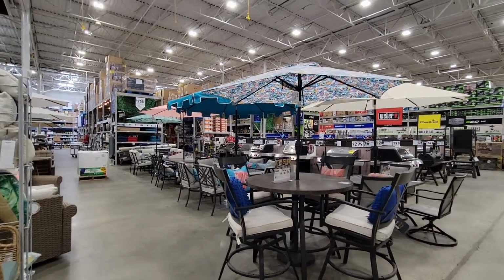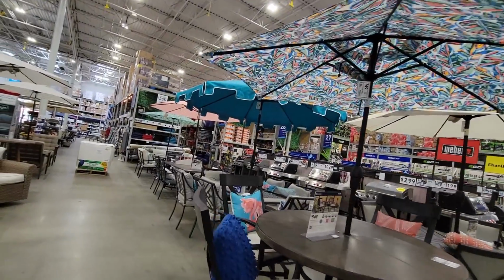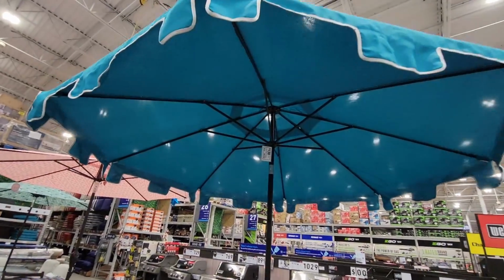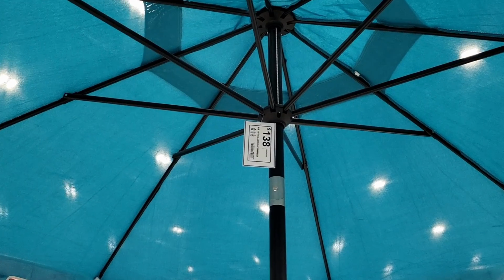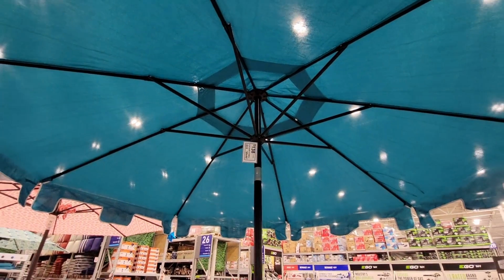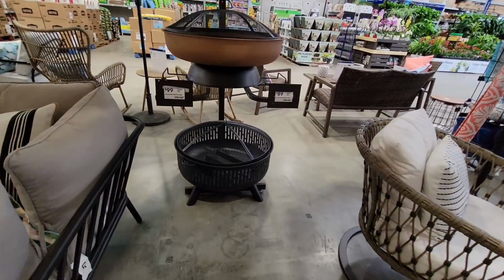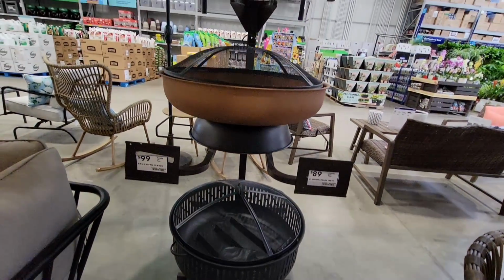I'm not sure about that, because you can add your own lights, especially since I don't know how long those will last, and if they get damaged, taking the umbrella up and down. You can see this one doesn't have the lights, and it's $138. But like I said, this is a huge umbrella. Look at the edging on this as well. I love the little white trim.